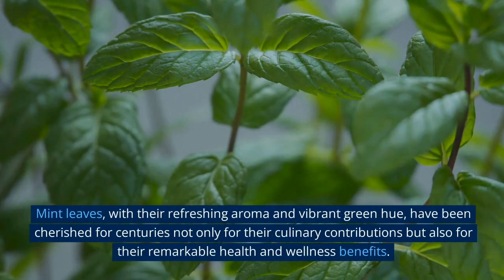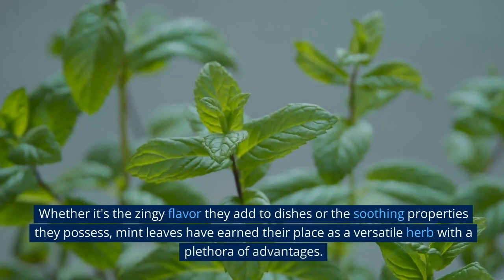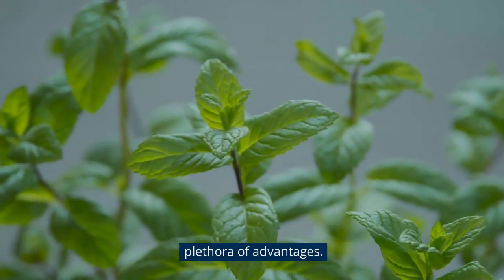Mint leaves, with their refreshing aroma and vibrant green hue, have been cherished for centuries not only for their culinary contributions but also for their remarkable health and wellness benefits. Whether it's the zingy flavor they add to dishes or the soothing properties they possess, mint leaves have earned their place as a versatile herb with a plethora of advantages.